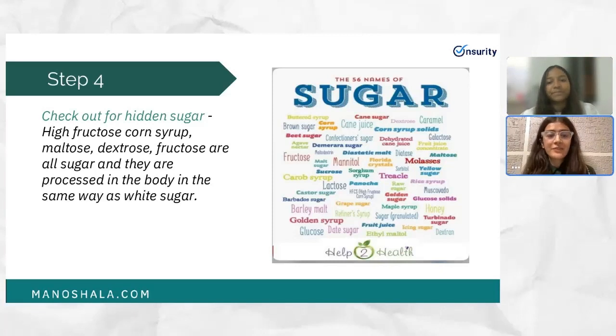Next, check for hidden sugar. There are nearly 56 names of sugar. If I can name a few of them: brown sugar, maltitol, high fructose corn syrup, barley malt, fructose. These are all just names of sugar. If a product contains high fructose corn syrup, the word corn makes us think it is corn and healthy, but it is most dangerous, even worse than sugar.